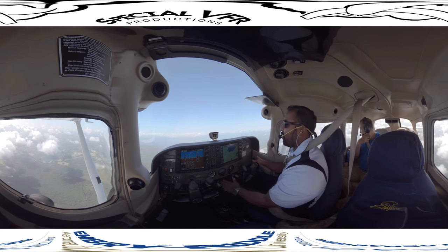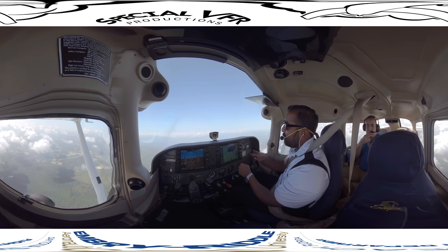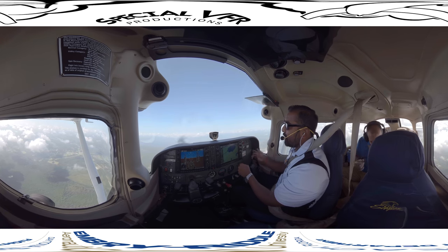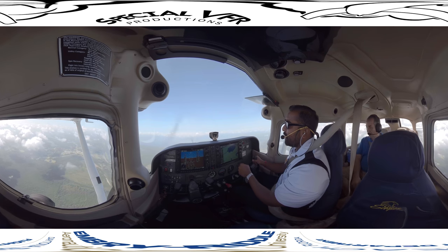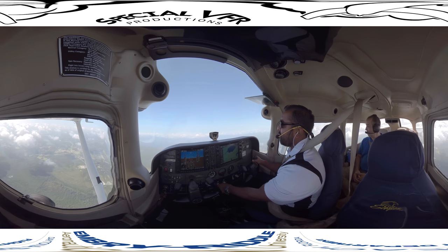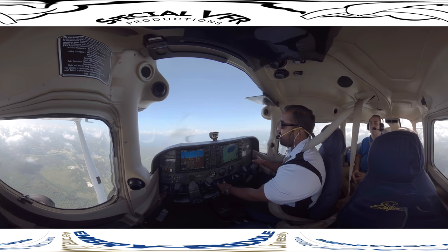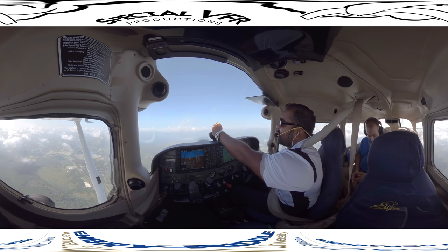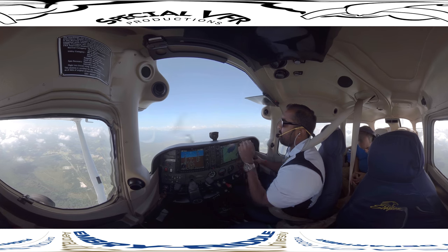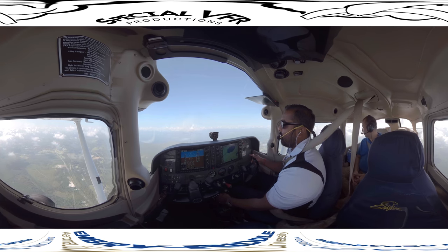Now remember, the primary control for airspeed is power, and the primary control for altitude is pitch. In this case, the descent, once we set the power, the pitch will actually control the airspeed that we want. So before I start my descent, I'm going to reduce the power to 2,000 RPM. Again, the nose is going to try and pitch down, but this time we want it to pitch down. We're going to put the horizon about 3 inches above the magnetic compass, right about here, and we'll trim it out so that I can let go of the yoke.